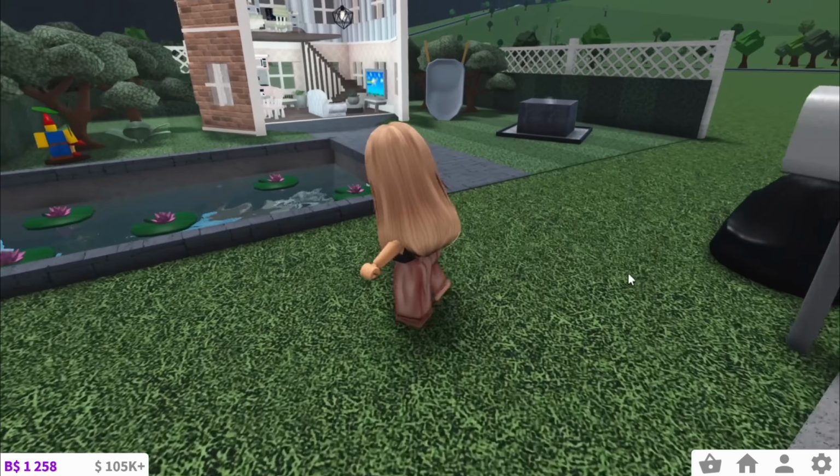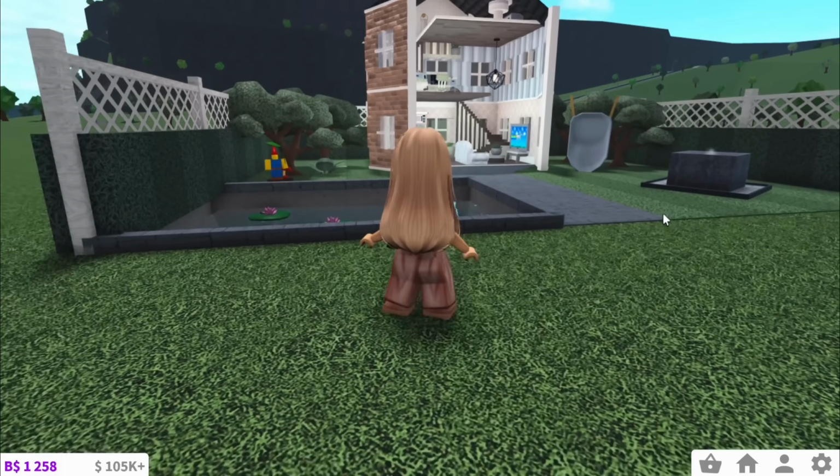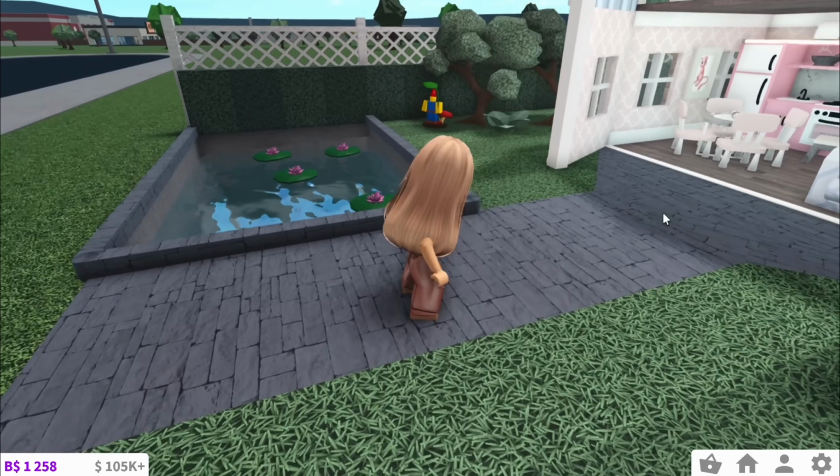So before we even go in, how much do we think this little house has come to? Almost 150,000. So very expensive, but I think it's worth it to do such a fun build. Anyway, let's go and look around.